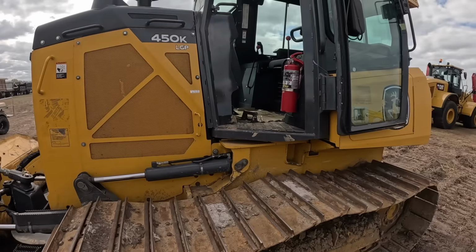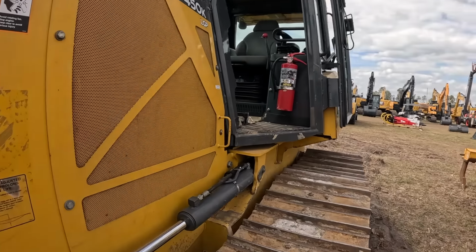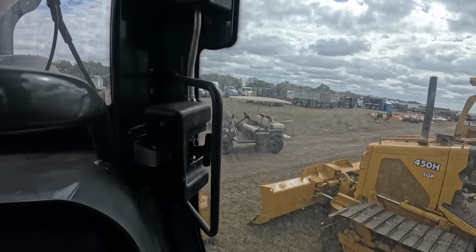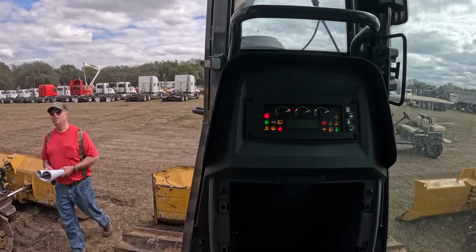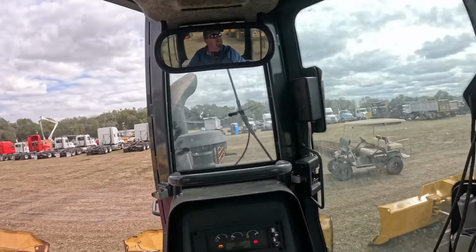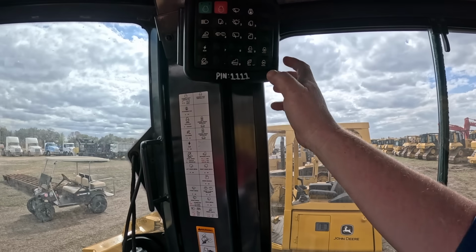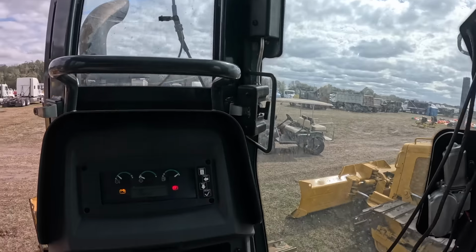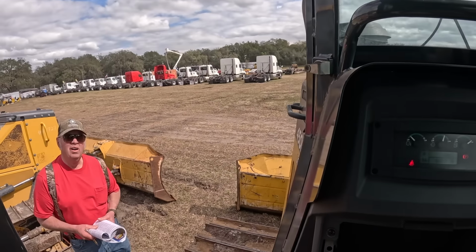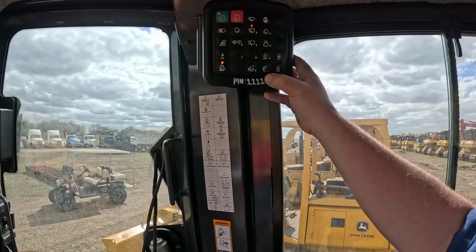How many hours on this one? This one is 5749. I got a 450 here. Well, I guess you're getting ready to ride it down. Huh? 5749. Not in here. Got a pin number there, 111 it says. Hit the enter. It should start. It's 2100 hours? Huh? 2100? Throttle up.